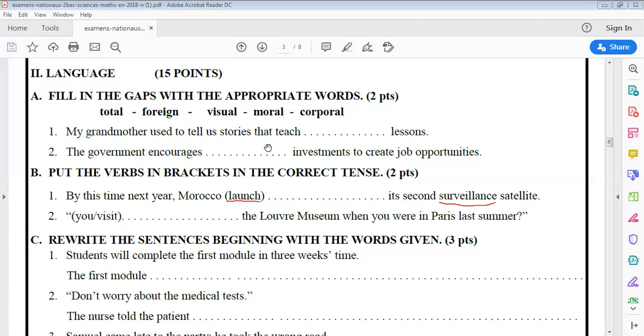How do you decide which tense to use here? By this time next year. So you have a time marker, don't you? This is my time marker. When we have this type of time markers or time expressions, what happens to the verb? What's the tense that we use normally? The future perfect. Future perfect. So that's correct.